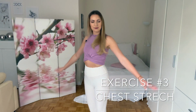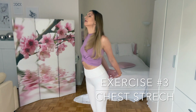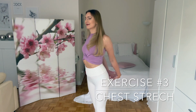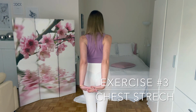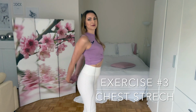So a good exercise to fix that problem is the chest stretch. This stretch helps to open up the chest and improve posture. To do this stretch, stand up tall with your feet shoulder width apart. Clasp your hands behind your back and lift your arms up and back, stretching your chest. Hold this stretch for 30 seconds to a minute.